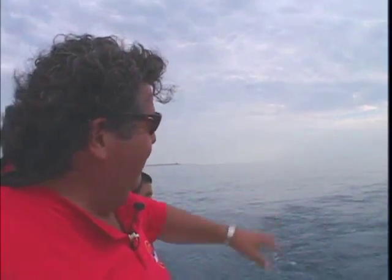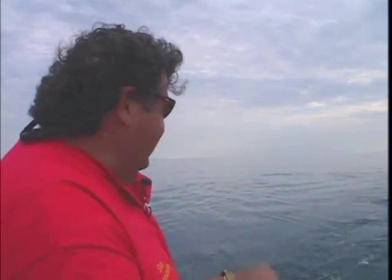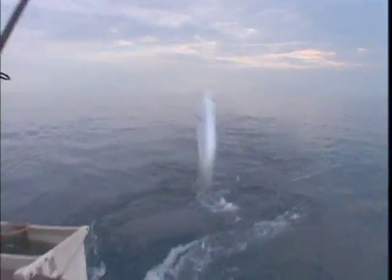Found this big school of bait. We're hoping to find some Dorado on it. So far, it's just been small tuna, bullet tuna. Every once in a while, we catch these out of San Diego, and sometimes up in LA, but down here, they make great bait for the marlin. So that's what we're gonna do. We're gonna keep a couple of these.